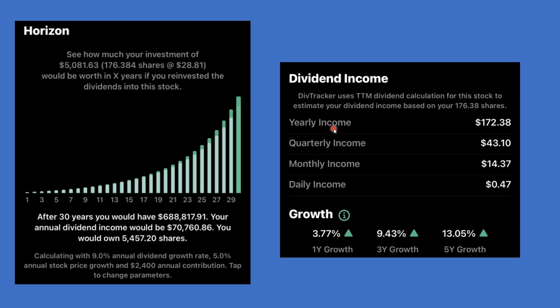And as you guys can see here, my yearly income with SCHD currently with my 176 shares is at $172 a year. Every quarter, it pays me $43.10. So that means that every time it pays a dividend quarterly, it's going to give me $43. That money is going to go right back into the stock no matter what the price is. So hopefully the price stays around $30. Therefore, I'm going to be getting a little bit over a share, maybe a share and a half. And then it breaks it down how much you get paid monthly.